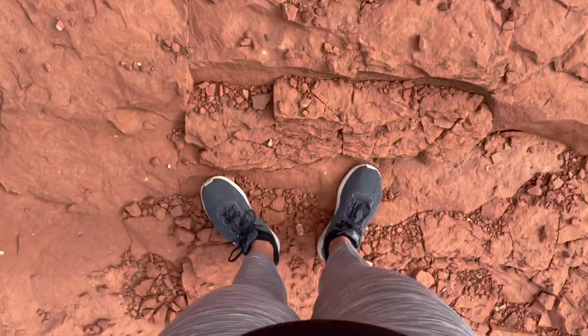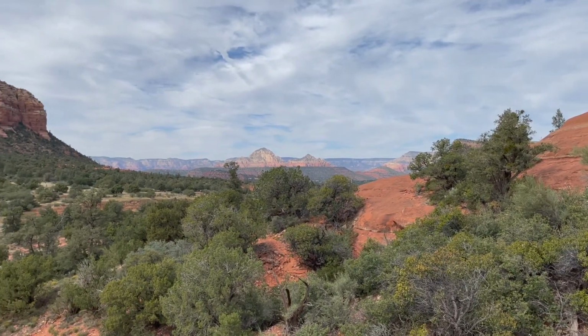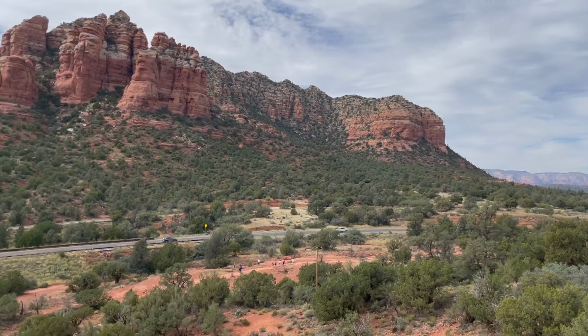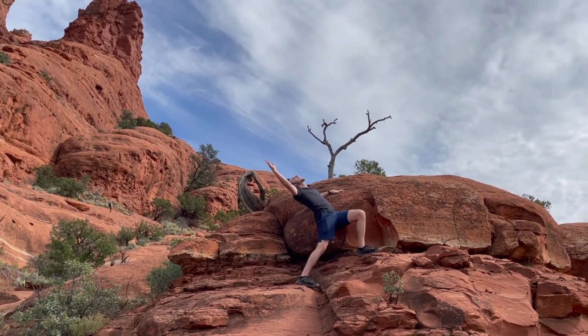I stopped here. The higher you get up, the more beautiful everything becomes. So you can start to see everything. And everyone's all the way down there on the trail. Stop it. That doesn't even look real.